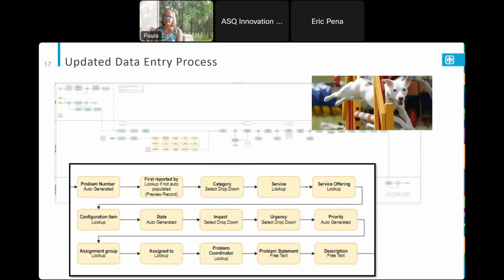And then this is the data entry process for the ServiceNow product. We added one new field in for problem coordinator because the person assigned to actually run the problem is not necessarily the person who's coordinating it. And so that was a field we requested and had implemented. That was the only technical adjustment we had to putting ServiceNow into place. And so you can see, and it looks more complicated on here than it is, but going through the lookup, things that are already auto-generated, your selected drop-downs, priority is auto-generated.